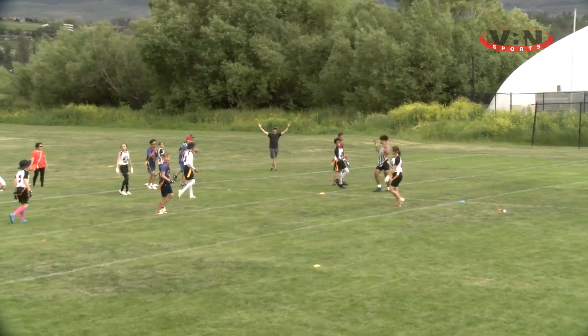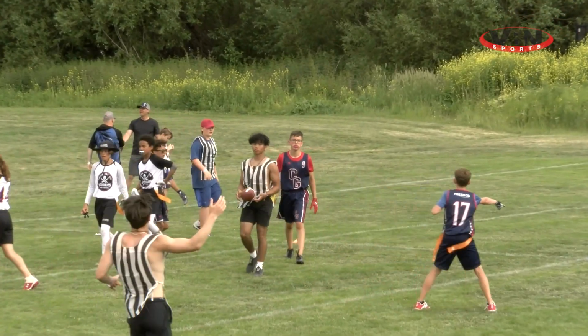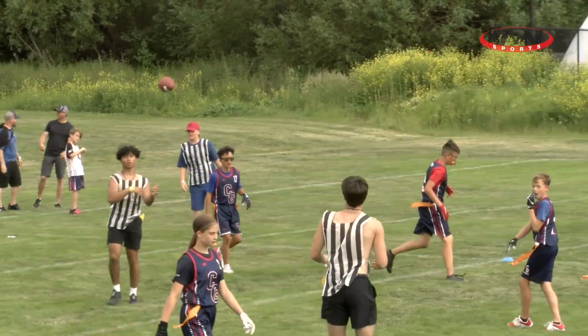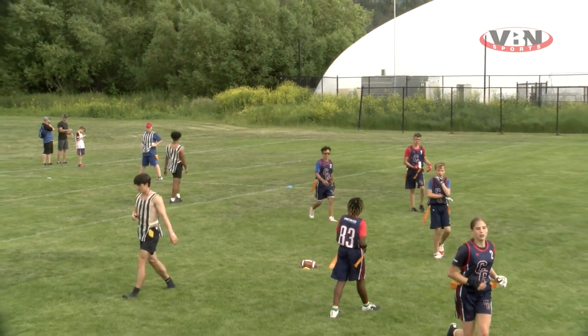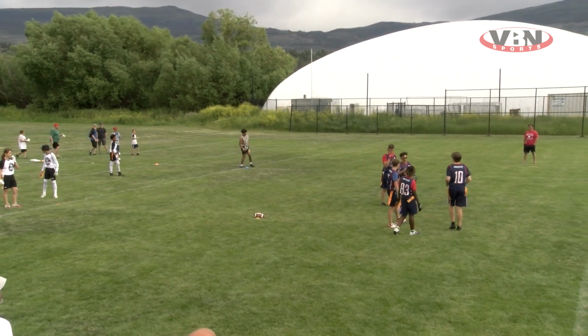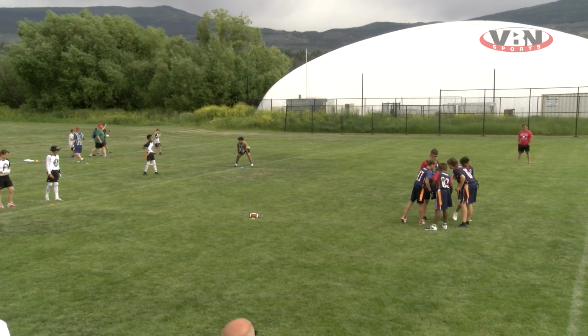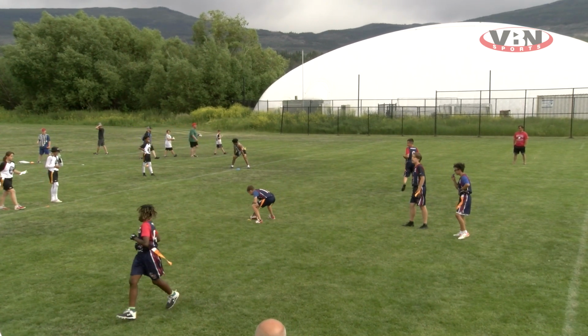Quarterback rolls to the right. Complete, touchdown. Boyd completing that one to the right side, number 12, hauling it in. And Chilliwack's now taking a 2-touchdown lead in this U14 championship game.